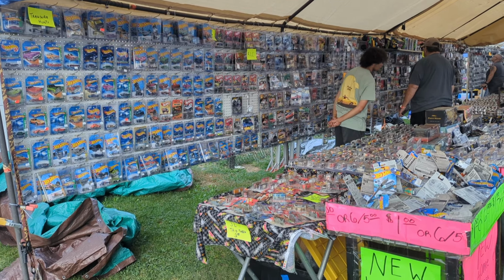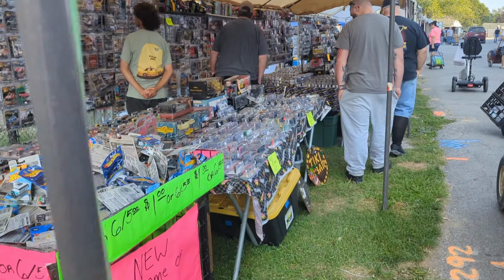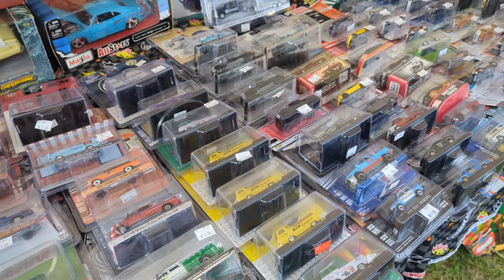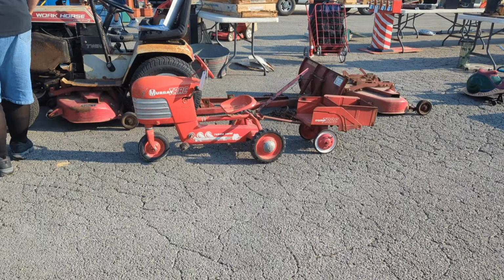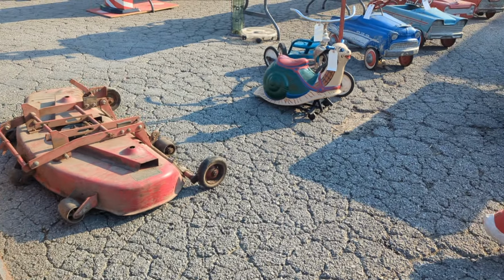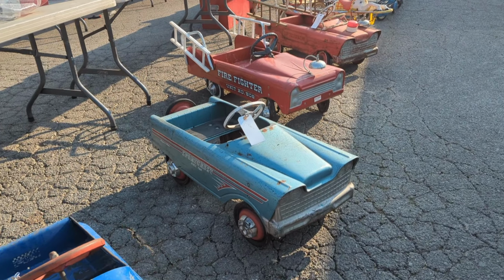Need some Hot Wheels? They have a few. It's like three carports worth. Check these out. Look at this. So darn cute. That is so cute. Look at these. How neat is that? Oh my gosh, so darn cute. Cute, cute.